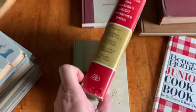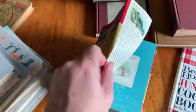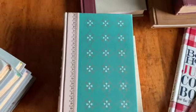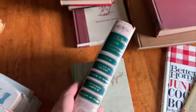And just a little note, I found some great Reader's Digest, but they often have these covers. If you remove them, the books underneath are gorgeous, but keep your eye out for anything that says Reader's Digest. Otherwise, you won't know this hidden gem is here.